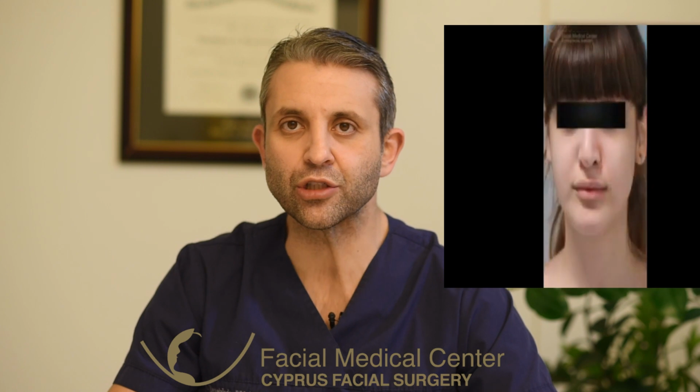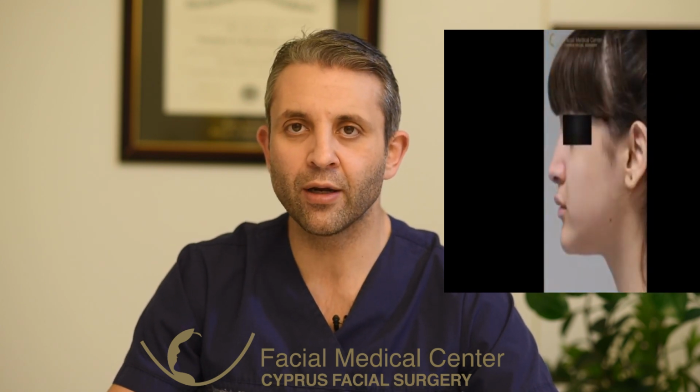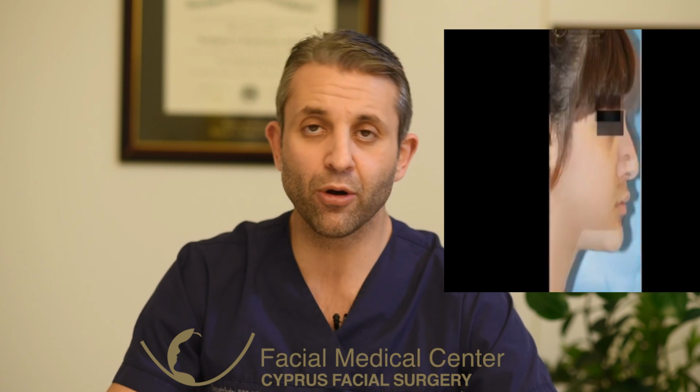Is cosmetic nose surgery a safe procedure? All surgical procedures have some risk. The possibility of complication is low in every cosmetic surgery. As surgeons, we always weigh the risk and benefits, and only when the benefits outweigh the risk, that's the only time we perform cosmetic surgery. Though, some of the possible complications that are associated with this procedure are the following: swelling, bruising, difficulty breathing, difficulty smelling, and deformity of the nose.